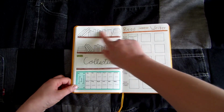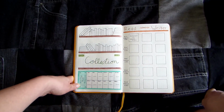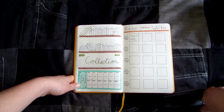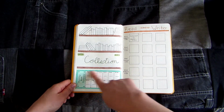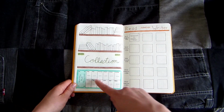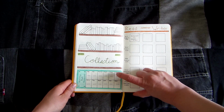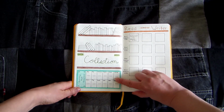And then here, these empty shelves are for books that I buy that I haven't read yet, but that I add to my unread library collection. And then here is just where I keep track of how much money I spend on books. The top section here is how much I want to budget that month, and the bottom section is how much I actually spend.